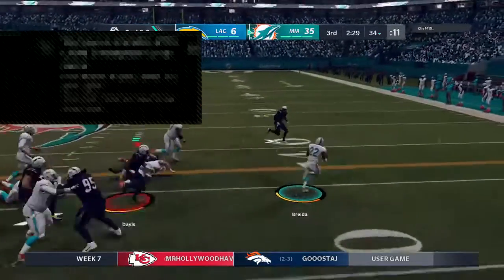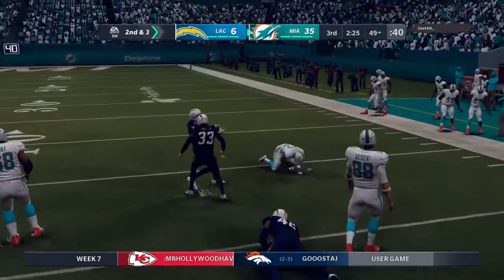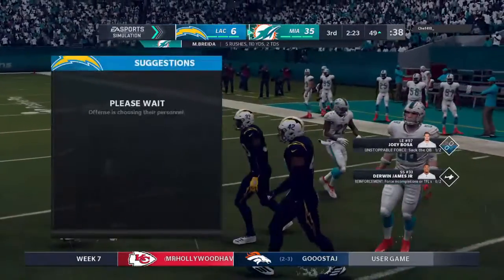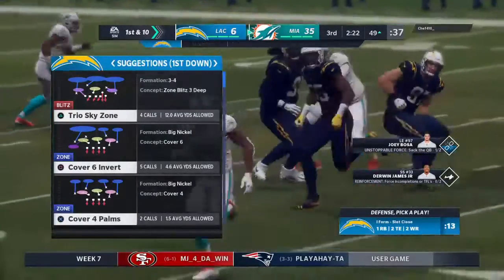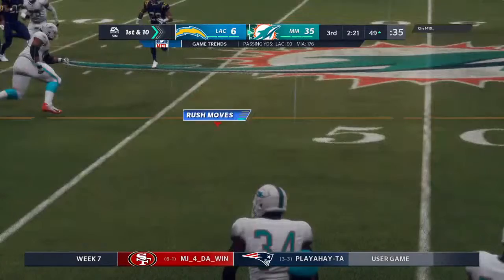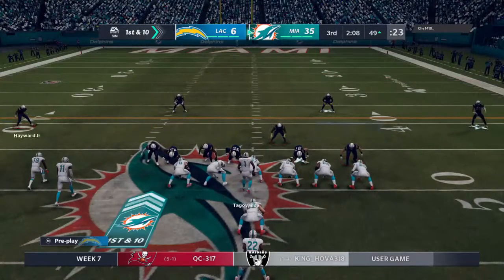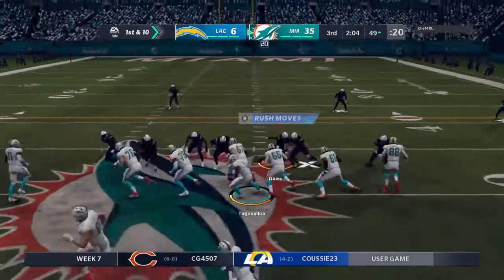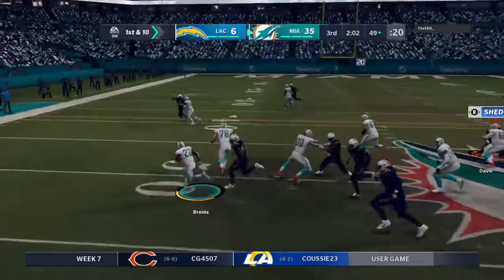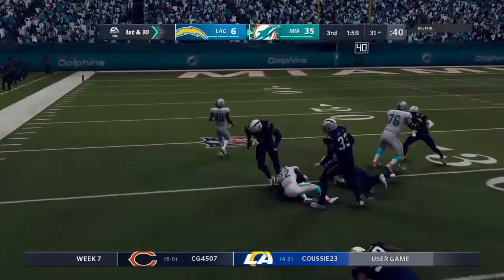On 2nd down, a run with Breida. And he'll be taken down, but not before he gets into enemy territory. It's a pickup of 17 and a first down. Run there by Matt Breida, and he spent the early part of his career in San Francisco sharing the backfield and sharing the ball. What you really want with him, open space and make sure he's touching it, because he can take it from 0 to the end zone in a very short amount of time.